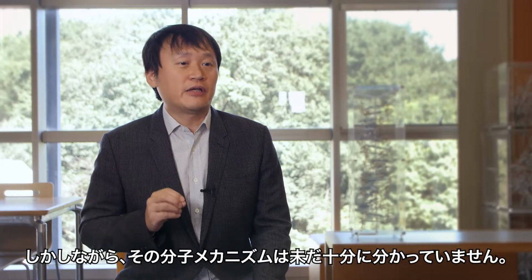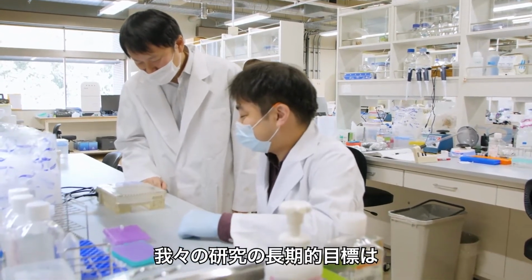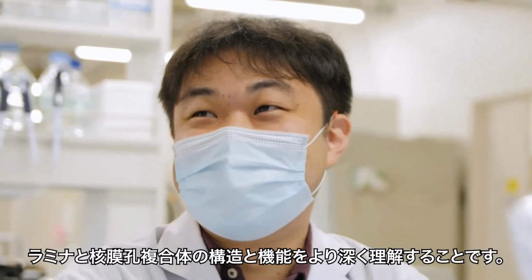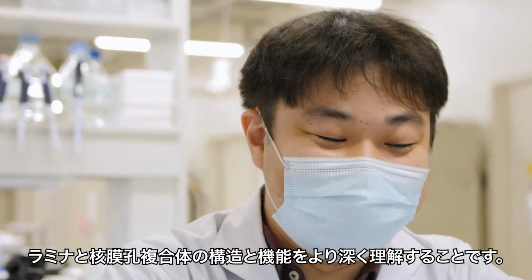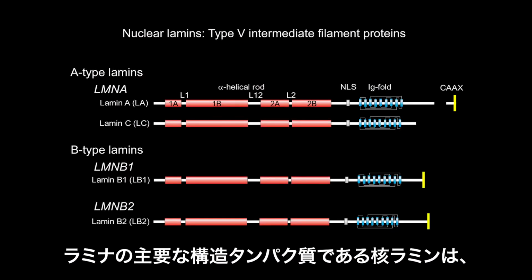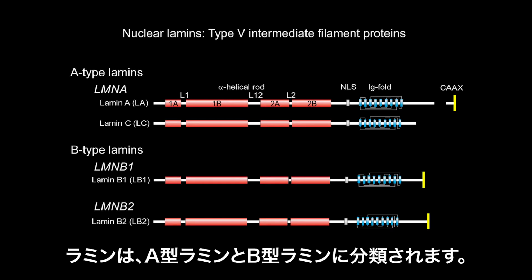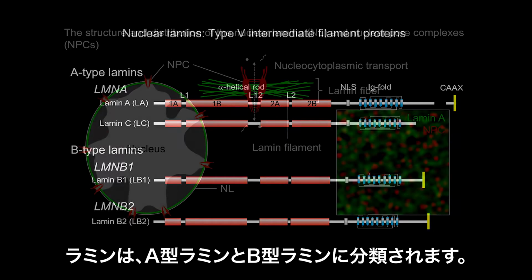However, the molecular mechanisms have not been fully understood yet. Our long-term research goal is to have a better understanding of the structure and function of the lamina and nuclear pore complexes. The major structural components of the lamina are type V intermediate filament proteins, nuclear lamins. Lamins are subdivided into the A and B type lamins.